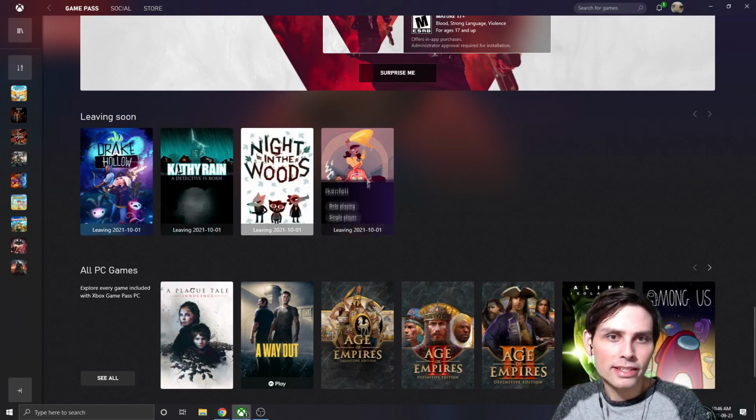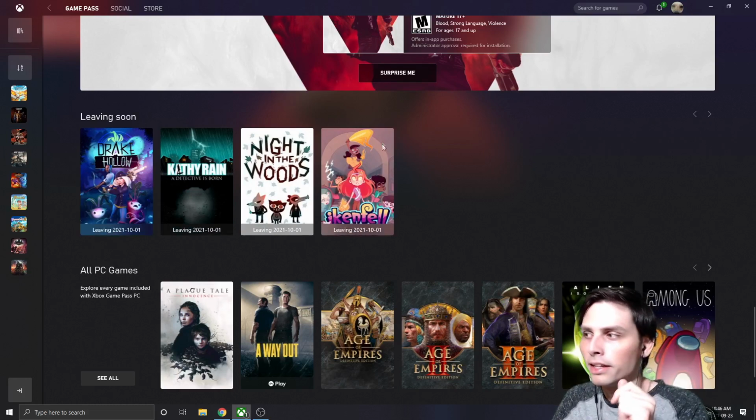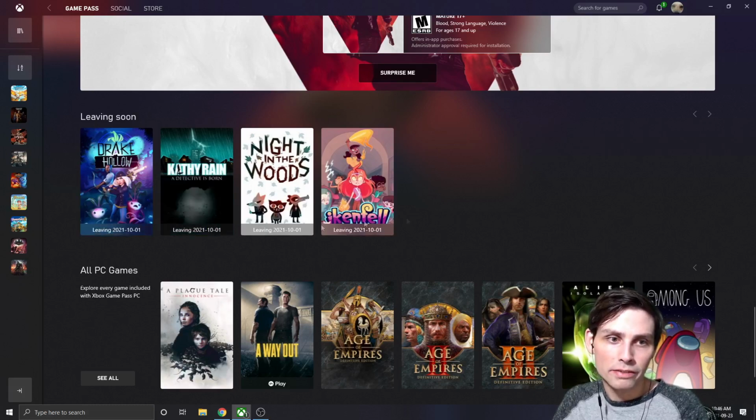One thing is they will always warn you beforehand, right? No games will just disappear like that. You'll never be out of the game instantly. They'll always give you about a month of warning before a game leaves the library completely. So these games are leaving. If you wanted to play one of these, you'd have a month once they pop up here to install them and finish them. Not bad, not bad.